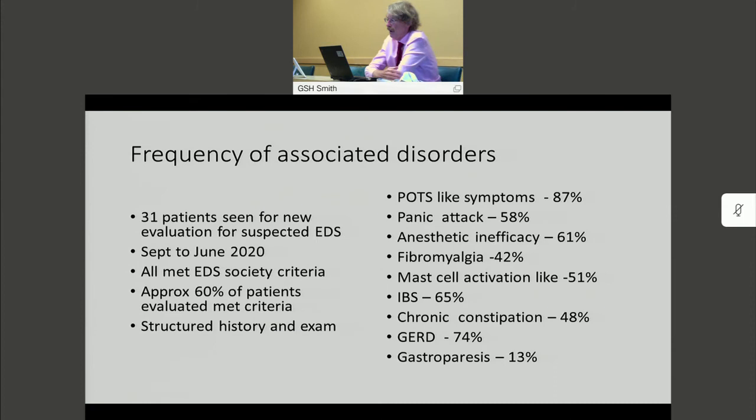And this is a quick review that I put together of the manifestations that I've seen in the last 3 months of new patients that are diagnosed with hypermobile Ehlers-Danlos syndrome. These represent about 60% of the patients that I've evaluated for hypermobile EDS, and the ones who didn't meet all the criteria were excluded from this analysis. So all of these patients met the EDS Society criteria. And on all of these patients, I do a structured history and exam to make the diagnosis.